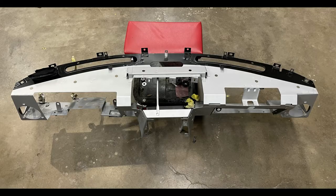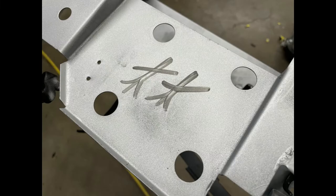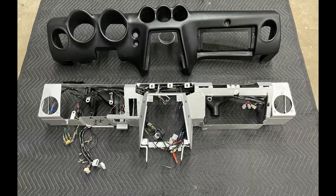So getting in the interior of the car, I'll start with the dash. We'll work our way back to the back of the car. This is a brand new dash in the car. It's not a cap. It's not a refurbished cracked dash. This is from Hung Vu.